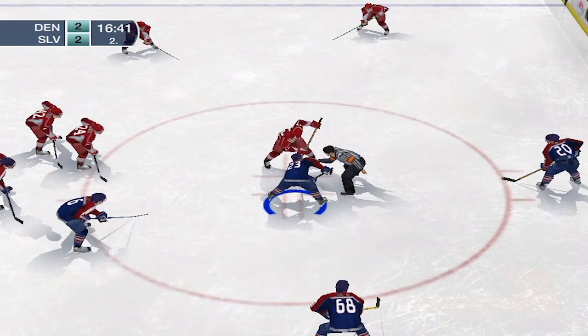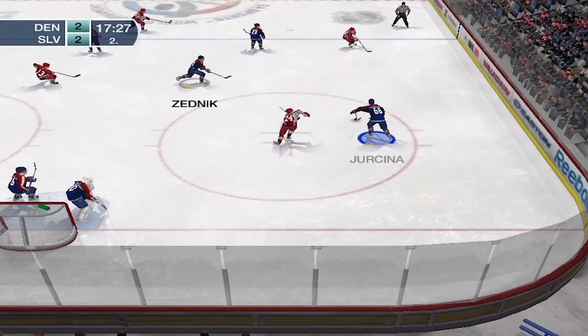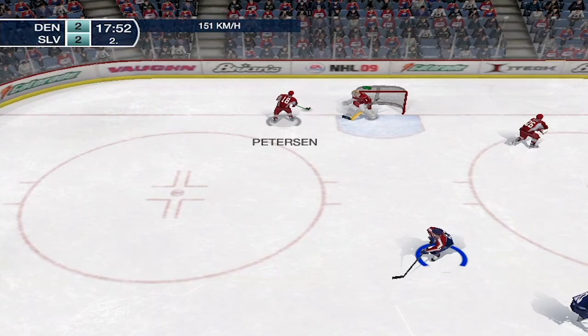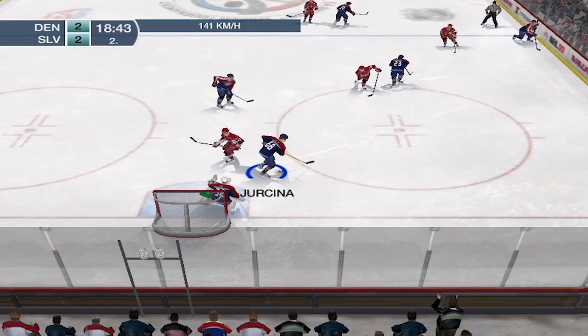Faceoff won by Reagan. Peterson shoots the puck from the left. It's blocked. Quick shot from the slot. Jorgensen. Intercepted by Slovakia. Bartechko. It's over the blue line on the attack. We're down to 2 minutes to go in this second period. Christensen. He's only got one to beat. Third shot from the left. Blocked. Christensen. Saved by Budaj.